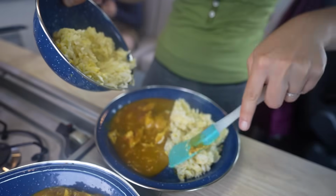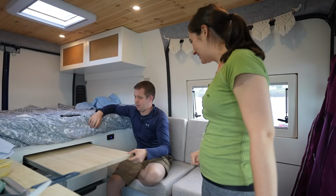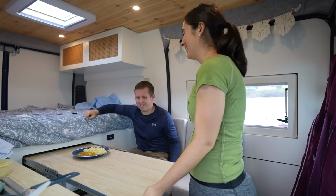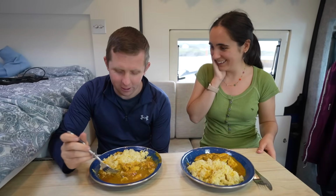Let's see if Shane approves my rice. Right, table out. It's time for the test. Egg fried rice with Shane's mum's curry. Presentation wise, could be better. We are in a van. It's a wee bit wet, but not bad. We'll let you off this time.